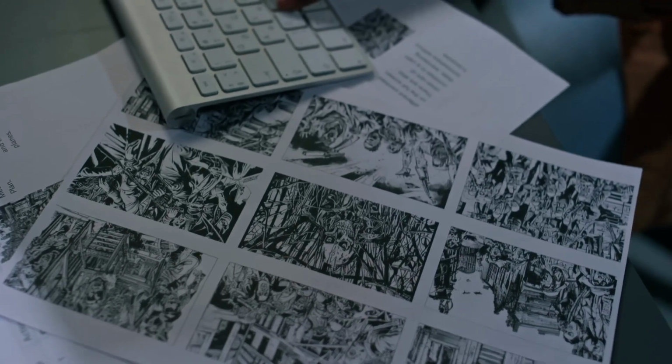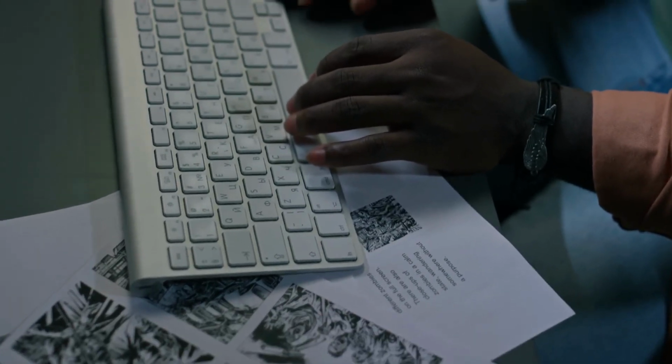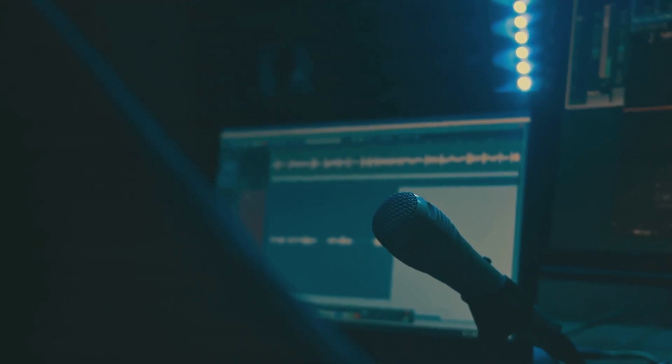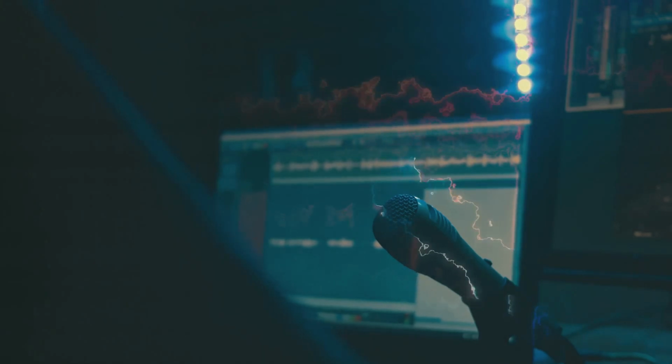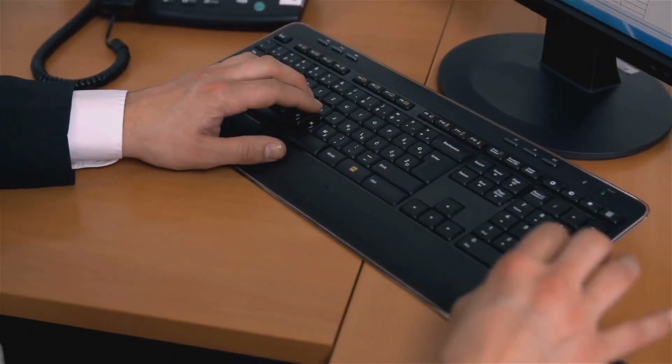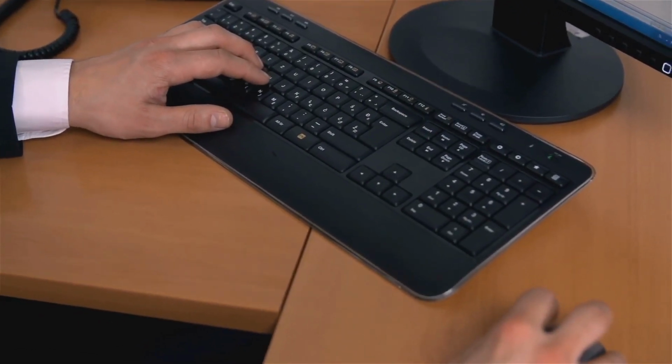Talk to write, mastering AI speech to text. Did you know you can write without even typing? Microsoft's AI-powered speech-to-text feature lets you dictate your ideas and it converts them into text instantly. Talk to write, mastering AI speech-to-text.